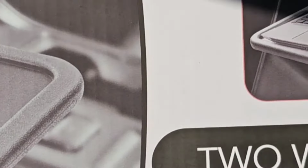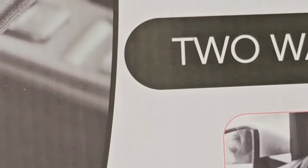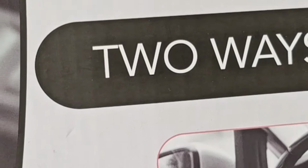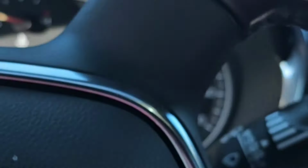So I'm gonna put the steering wheel tray to the test. I bought this in the $5 section, so it was $5. It says for use in car, fits most vehicles, so you could use it with your laptop. You could also use it to eat your food. It's Lux Auto, and this is what it is.